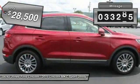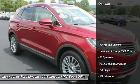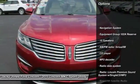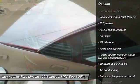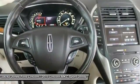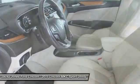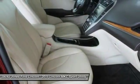This vehicle has less than 35,000 miles. Here are some of this vehicle's great options: remote engine start, steering wheel audio controls, keyless entry, power passenger seat, power lift gate, navigation system, traction control, anti-lock braking system, stability control, backup camera.